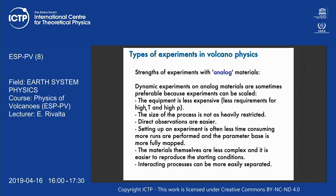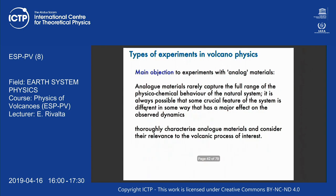Well, if you have analog materials, then generally it's less expensive. Basically because a big machine that is able to recreate temperatures and pressures that are crustal conditions is very expensive. You need to buy the machine and you need to operate the machine. Well, if you want to buy the gelatin to recreate a volcano, it costs you very little. It's cheap stuff. You can perform better direct observations, really watch, and it's a bit less time consuming. This of course depends, and so on. There are a lot of reasons why it's good and bad.